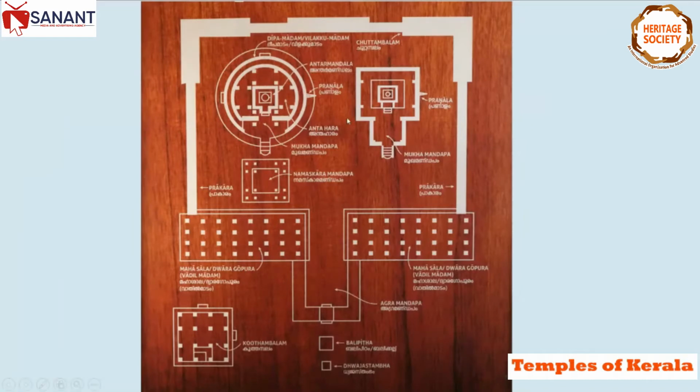This is another representation of the layout of the temple. You can see here a circular temple, a square, circular Shrikovil and square Shrikovil. Attached Mukhamandapam is there here also. And this is the Namaskara Mandapam.